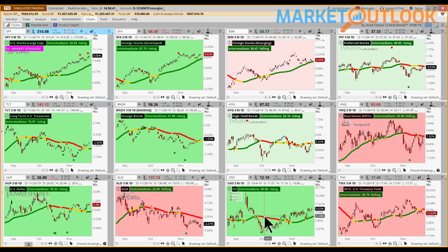So we'll see if this time is any different, but at least right now we can see that risk appetite is there to give oil a little bit of a boost. I mentioned in the intro that interest rates fell today. You can see that the TNX was down for the second straight day, and what that means inversely is that real estate was up for the second straight day.